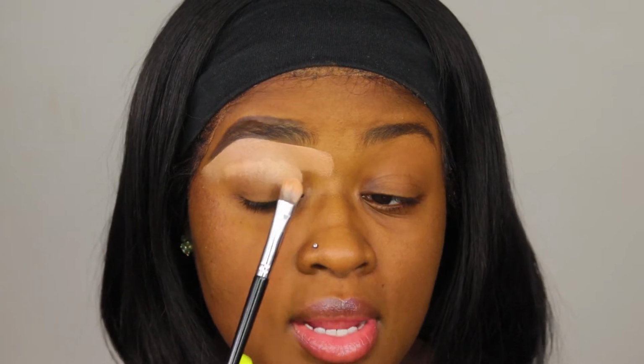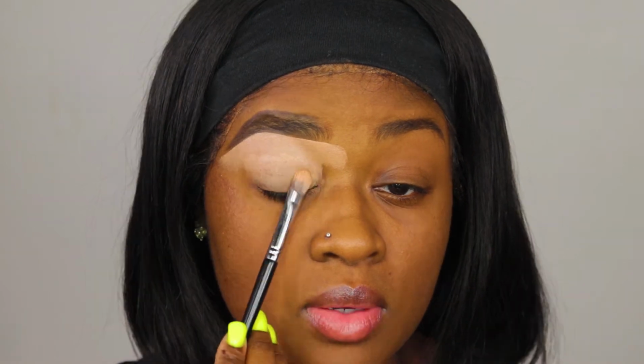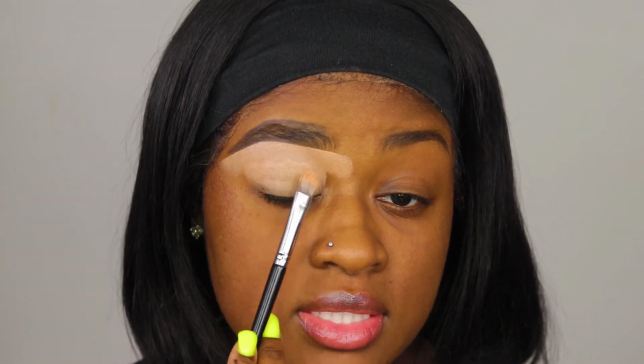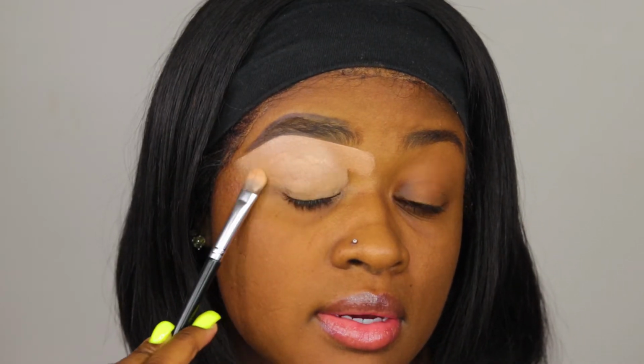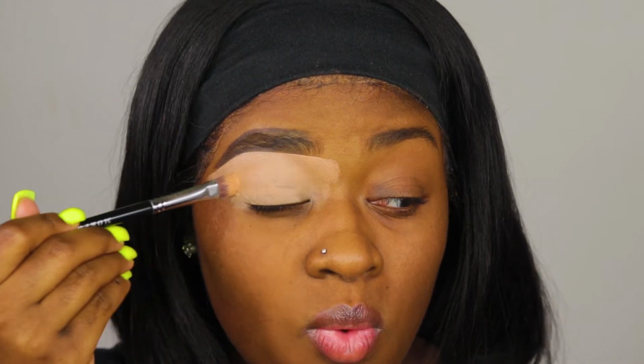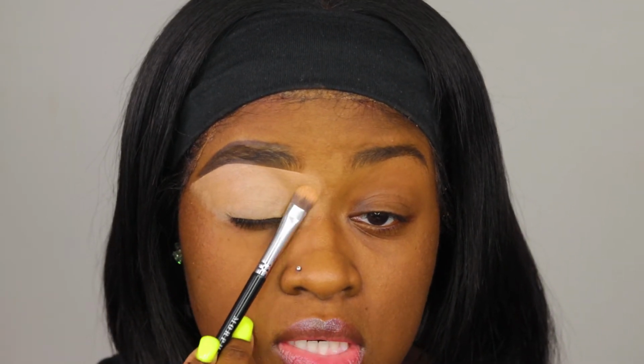With the rest of my product, I'm just going to tap this like so, like that, on my eyelid. You want to make sure that your base is nice and even and smooth, so you just keep tapping away until that happens. You don't want to sweep or wipe your base on because then it'll look very, very streaky and it won't look as even as it could. So Miss P. Louise said we better tap, tap, tap, tap.